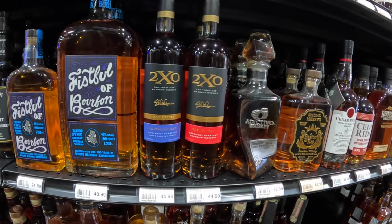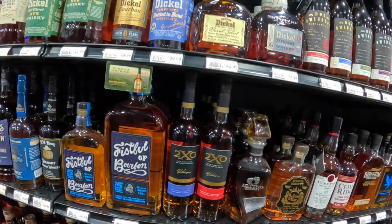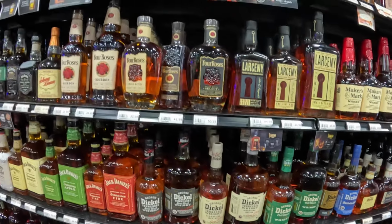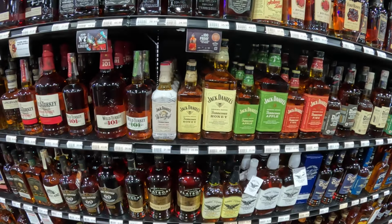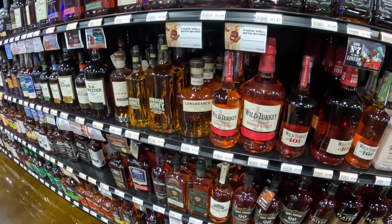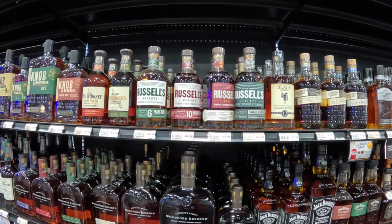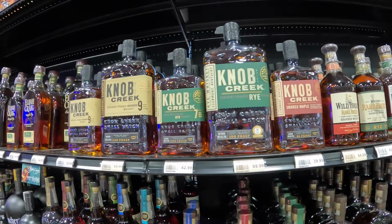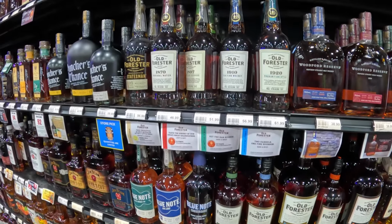And here we go. They got a French Oak 2XO for $45. I thought I bought a bottle of that, but I looked for it the other day. I can't find it. What else new do we see here? This is kind of an odd time of year because the limited releases are getting ready to come out. So you don't see a lot of other stuff. So finding new is kind of hit and miss. It's more like, is it new to your bottle shop? Yeah, that's what we're looking for. Is it new to McFarland 400?